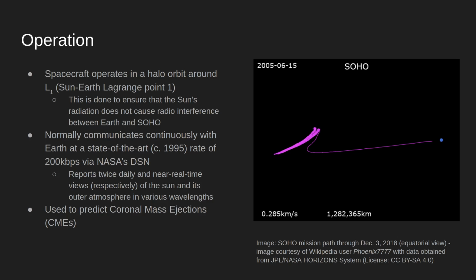which is not fast by today's standards. But in 1995, it was several times faster than the average high-speed internet, or than the average internet connection. So, quite impressive for the time.